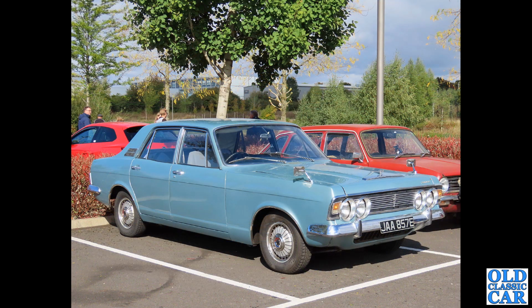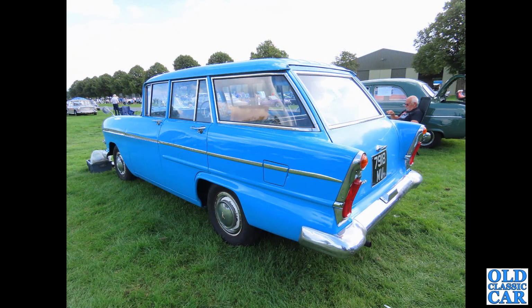Somewhat larger, from 1967, is this Mark IV Zephyr, the Ford Zephyr, whereas the car before had the fins. Still had quite a few curves, fins and that kind of thing, the Mark III Zephyrs and Zodiacs. But this, well, things have got a lot more angular by the late 1960s. These cars were huge.